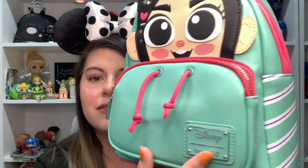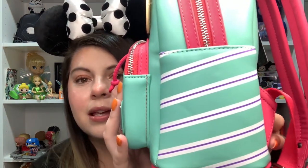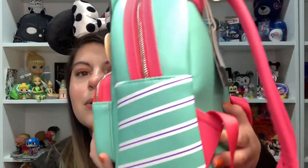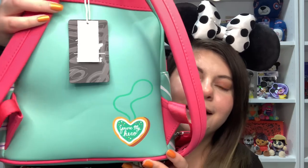You have the Disney Loungefly plaque on this side. You have the details of her pants or leggings that she's wearing, the stripes of it that are white and purple. And then this is the back side. It has You're My Hero, the little cookie. So stinking cute. The straps are pink as well. It's just so stinking cute.